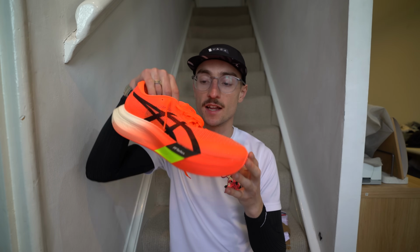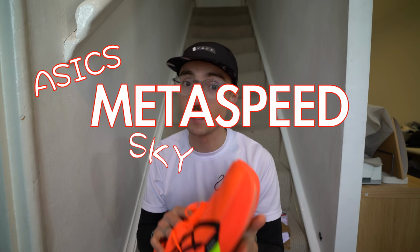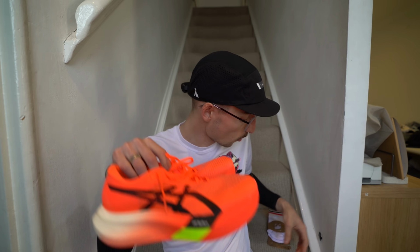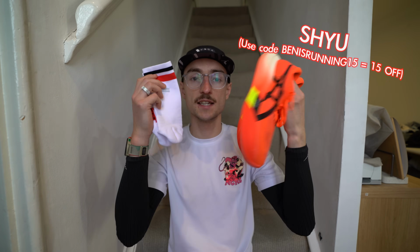Today I'm going to be wearing these bad boys, the Asics Metaspeed Sky Paris. They just released on the Asics website and I'm excited to give them a try over the sort of 1K reps this morning. I'll talk about the session when we get down there, but these are a new carbon racing shoe, super lightweight, and I've also got a pair of matching socks. Who doesn't love a new pair of socks? So I'm going to be testing these out.